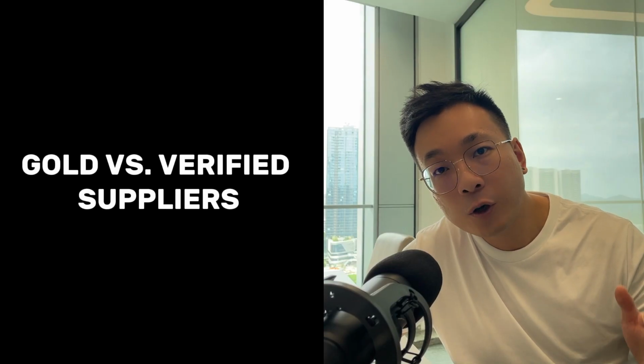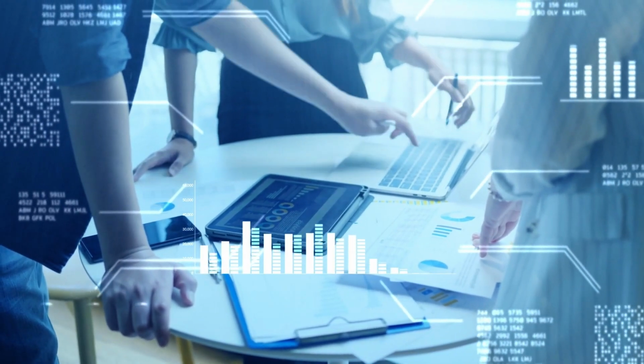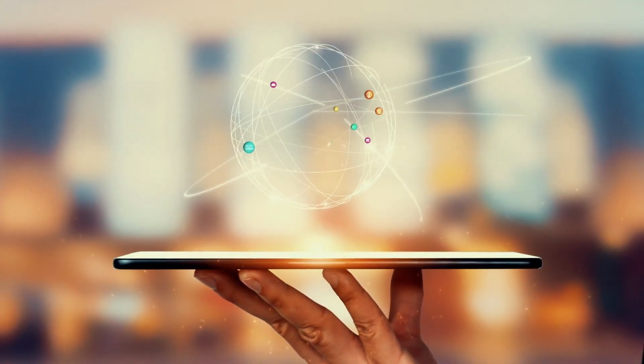Breaking down supplier types. There are actually two types of suppliers. They are gold and certified suppliers. So what are the distinctions between the gold and certified suppliers? In short, the certified suppliers pay more to Alibaba. And because they pay more on their membership fee, they get more traffic. They get more recommendations from Alibaba.